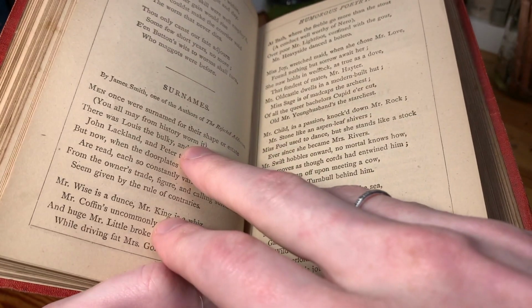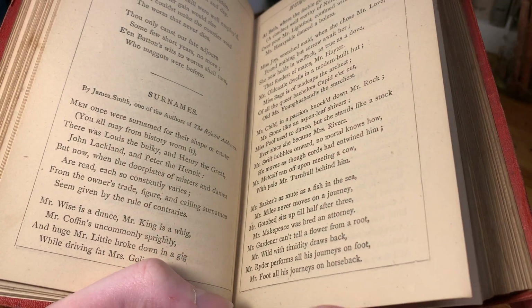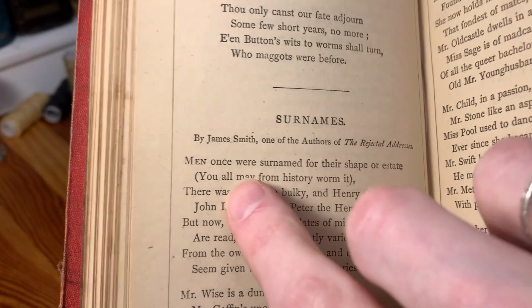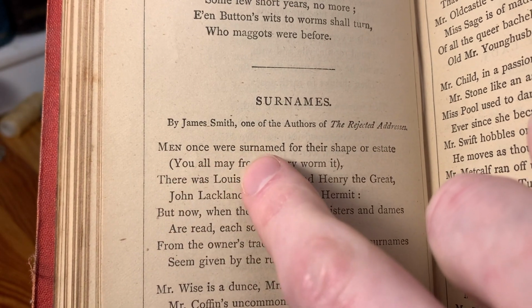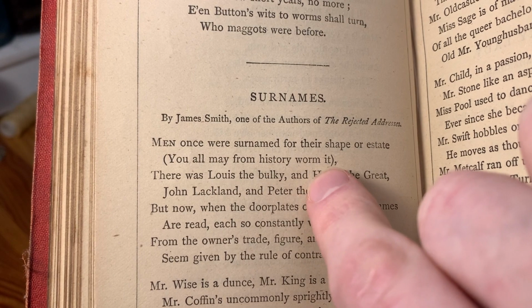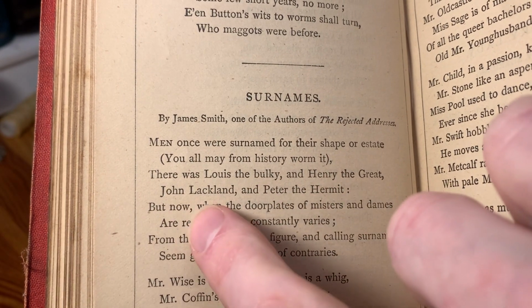There's a poem called Surnames here by James Smith. We could take a look at the beginning of that. It says, Surnames by James Smith, one of the authors of The Rejected Addresses. Men once were surnamed for their shape or estate. You all may from history worm it. There was Louis the Bulky and Henry the Great, John Lackland and Peter the Hermit.